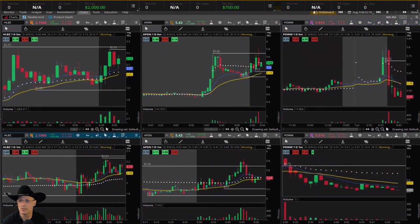I like HLBZ here, this pullback to the EMA. So you have a double bottom almost here. Boom, boom, strong bullish breakout. You want to see this follow through right away.